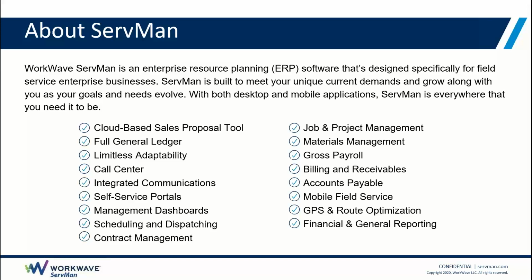GPS and route optimization. Earlier we talked about WorkWave and WorkWave's products. Well, WorkWave GPS and WorkWave route optimization tools are fully integrated into ServMan. So with a right click from a dispatch board, I can see all of my orders, who they're assigned to, which vehicles, the motion on their vehicle, right there from my dispatcher seat. And likewise, if I have a route-based operation, or if I'm creating routes to do preventive maintenance work, I can actually create those routes and optimize them using the route optimization suite that is available from WorkWave that's fully integrated with ServMan.